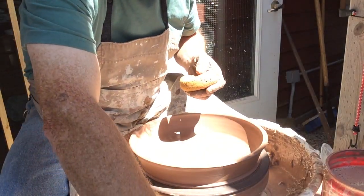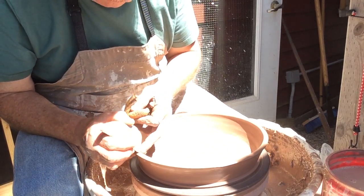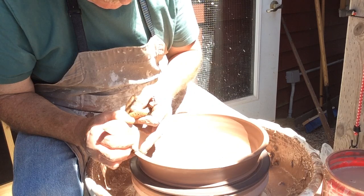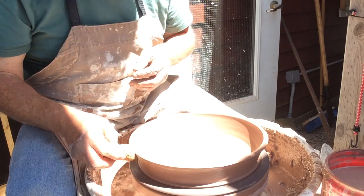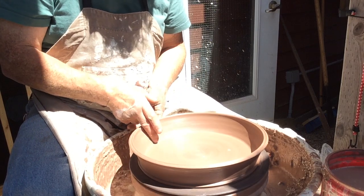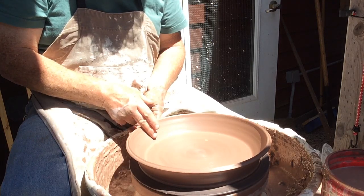And then if you want to have that double, slow the wheel down again. So I have a little double lip, so the glaze can give me that darker line, and then it depends on how wide you want it to get. Just open it up with your finger on the inside and give it a bit of a curve.